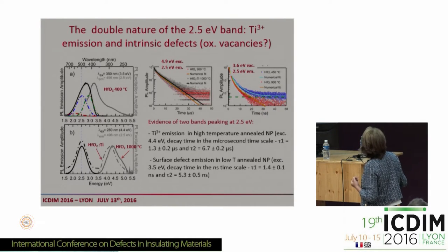In the case of the nanoparticles treated at high temperature and the titanium-doped nanoparticles, we have a microsecond scale decay, while in the other case we have a nanosecond scale decay. So we tend to attribute this first emission to titanium and the other one to a surface defect that we suppose can be related to oxygen vacancies.